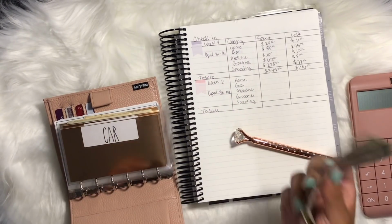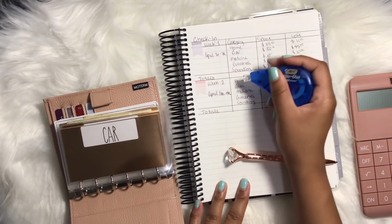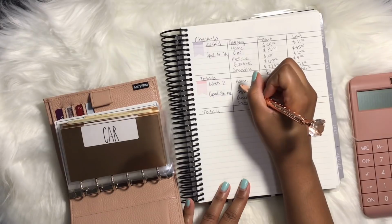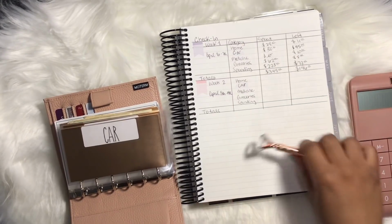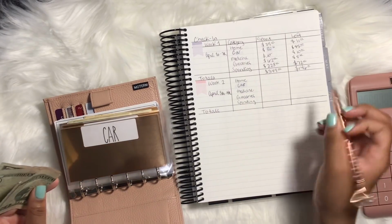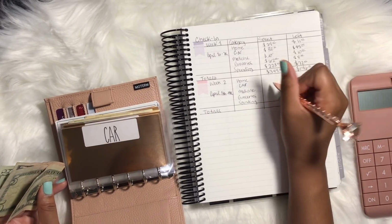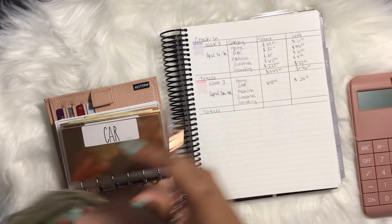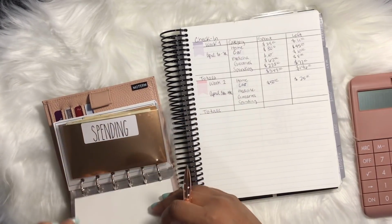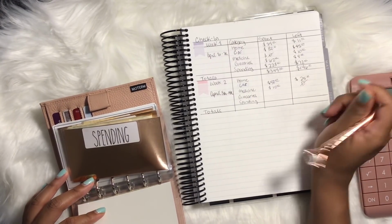So in my car, I put gas, but I should put car. I do that every time because I did at first label this envelope gas, but I also use this envelope for like car washes and stuff. So I just need to change that. So I have $25 left over for my car. That means that I spent a total of $50 because we started with $75. In medicine, I don't have anything left. So I spent $10, nothing's left.